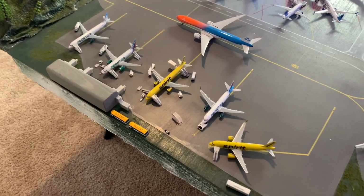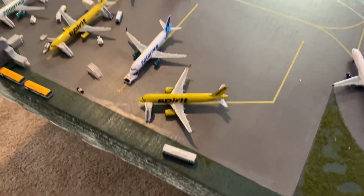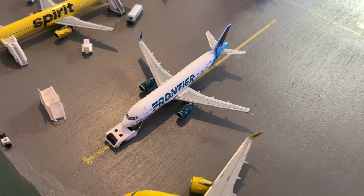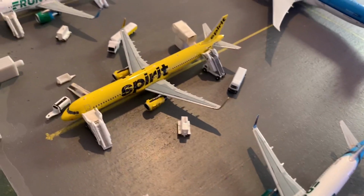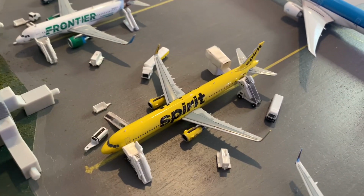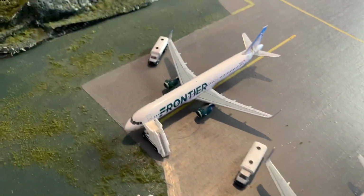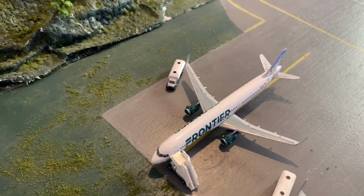We'll just kind of get the C extension here, which is used by Frontier and Spirit. We got a Spirit A320neo to Baltimore in from Orlando. Frontier A320 heading out to Raleigh, came from Long Island Islip Airport. A321 for Spirit heading out to Fort Lauderdale, came in from Dallas Fort Worth. Got a Frontier A320 gonna be heading out to O'Hare and came in from Atlanta, quick flight. And right here's a Frontier A321 heading out to Miami, came in from Denver.